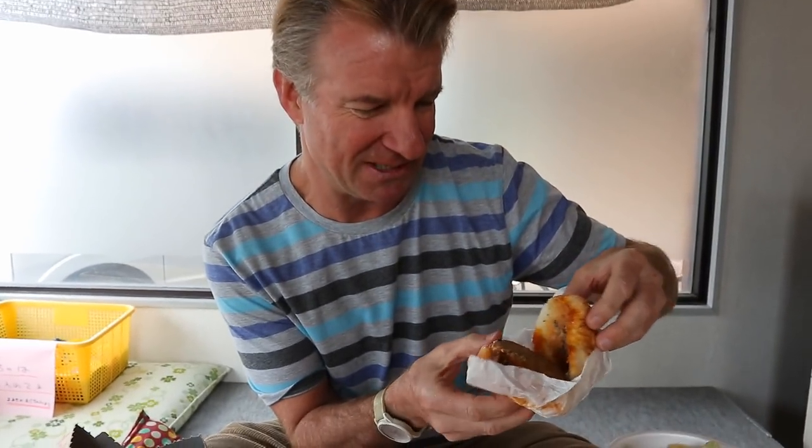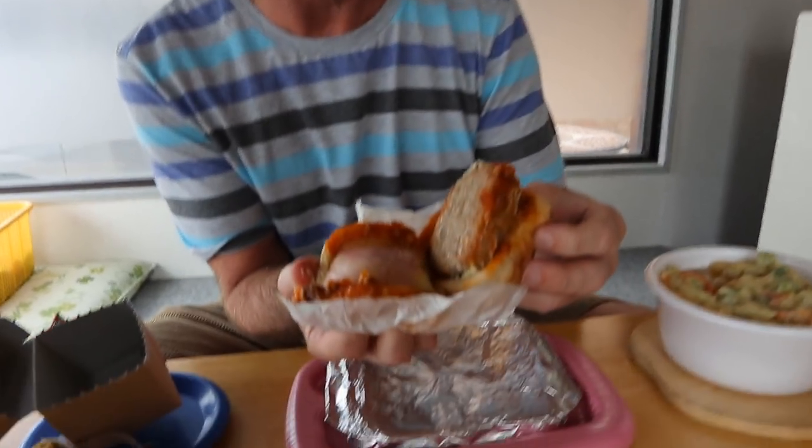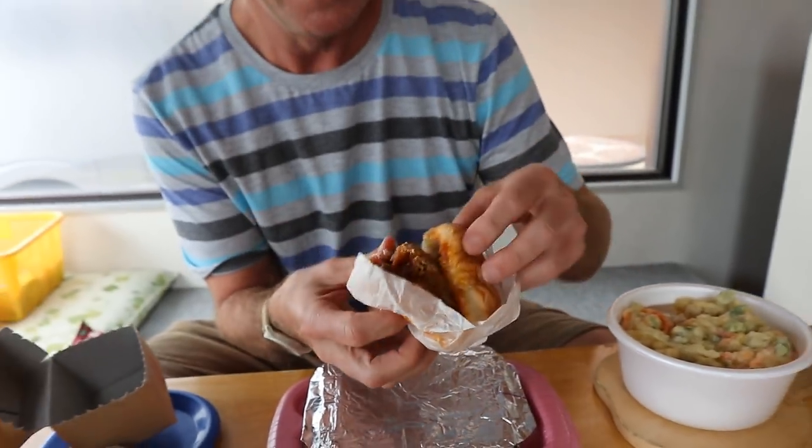It smells like a meatball. So it's like a meatball, and it's soggy. And they call that a piece of bacon. It looks like ham. Okay, but the smell is there. An actual patty. I'll let you know in a second.